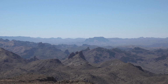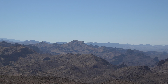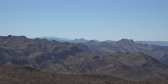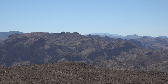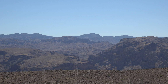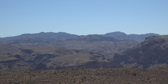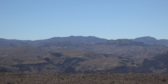There's Picket Post Mountain, and that high point there I'm not sure of. And then right in the middle is King's Crown Peak, and then the bigger ones in the back are the Pinals. I think the one in the foreground here is Coffee Flat Mountain. And then some of the highest points in the Superstitions back there, I believe. So Mallon Mountain is the highest point. I would assume it's one of those up there. I'm not 100% sure though.